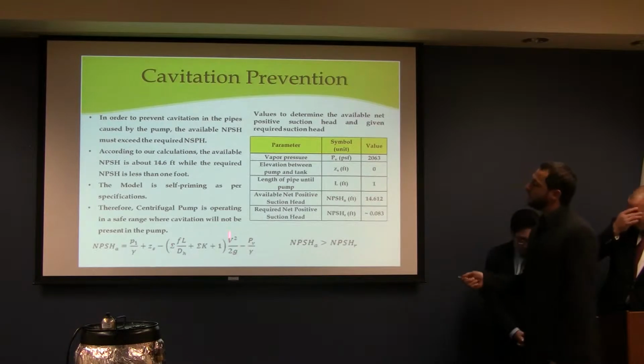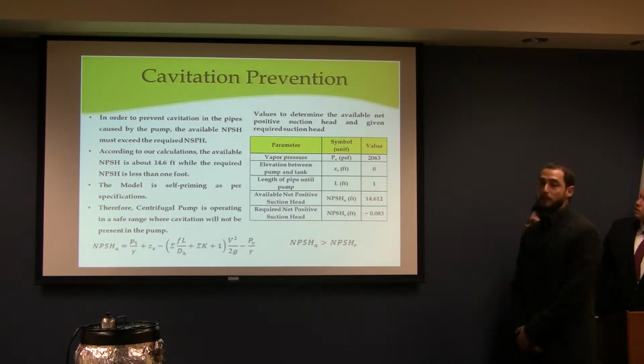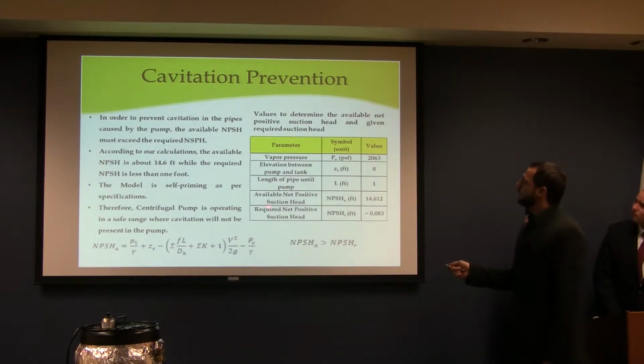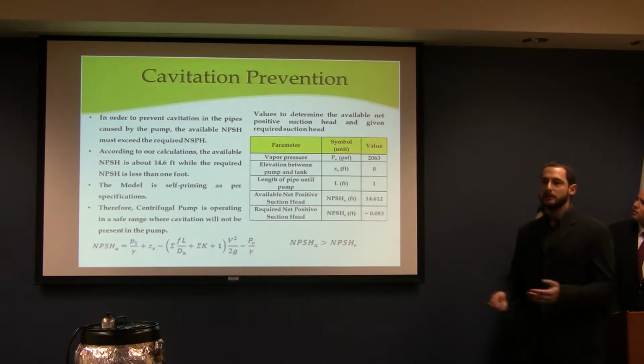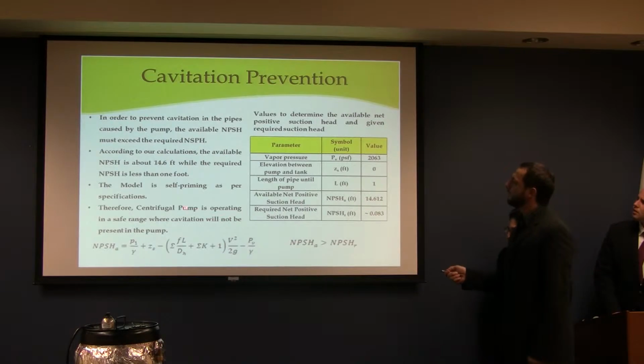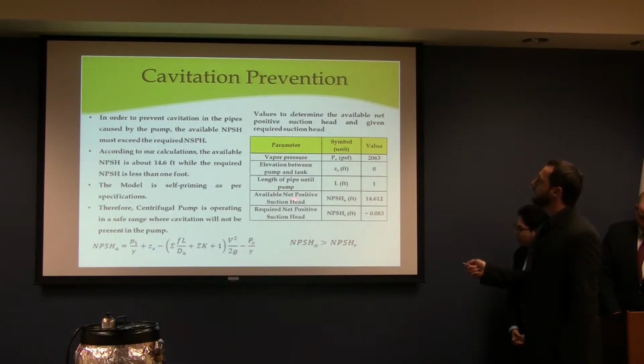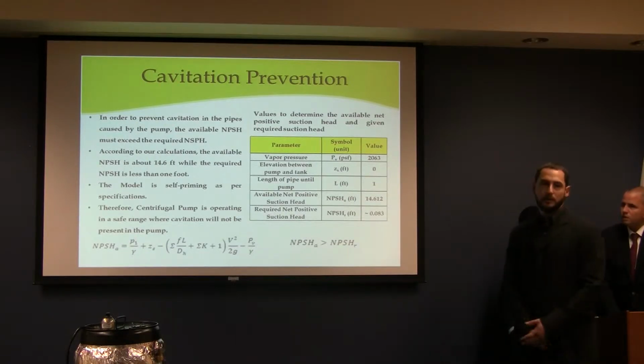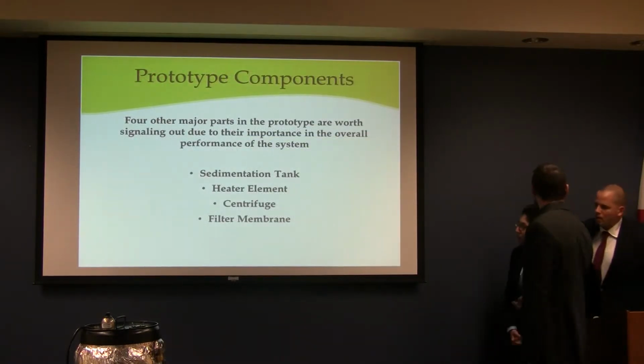After we selected the pump, we did an analysis to prevent cavitation inside the pump. We wanted to make sure the pump was operating in a safe range. We made sure that the available net positive suction head exceeded the required net positive suction head in order to operate in a safe range.